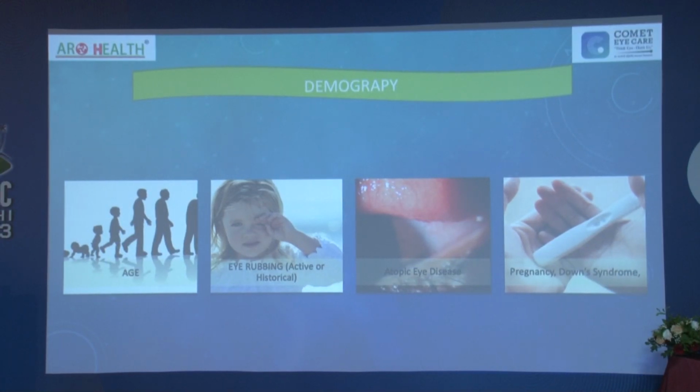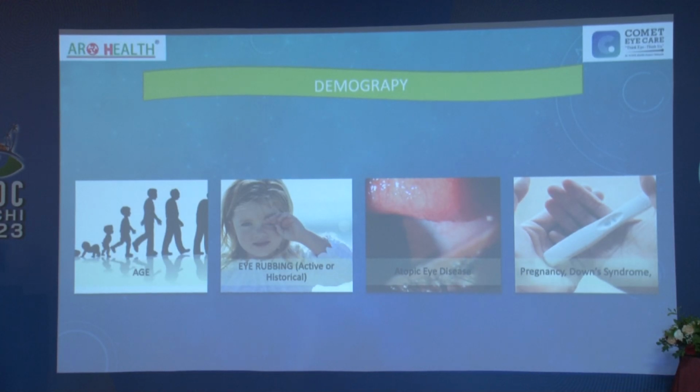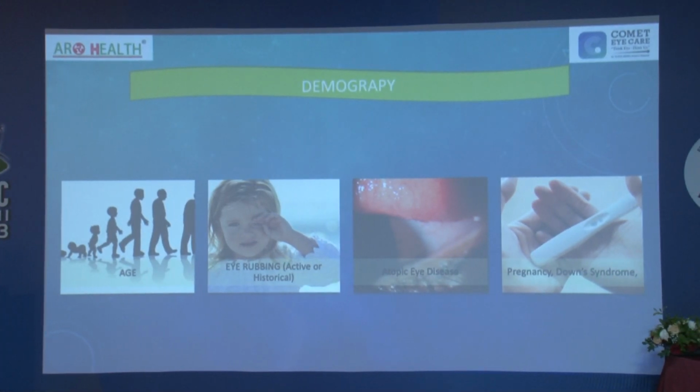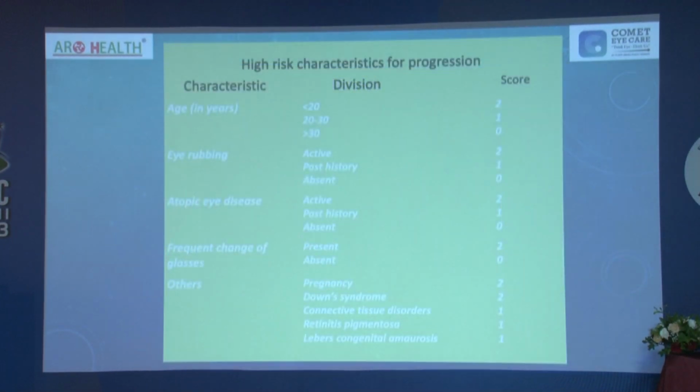So first part, demography. You can't change genetics, but you can stop the child from eye rubbing. You can stop any adult from eye rubbing. It destabilizes the cornea. You can take care of the atopy. In susceptible individuals, females, if they are getting pregnant, you can always monitor them. Not all changes in the cornea require you to act, but if the changes in the cornea are persisting after 1 year post-pregnancy, you should do something about it.